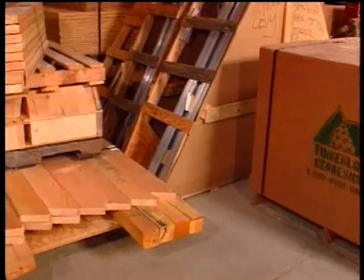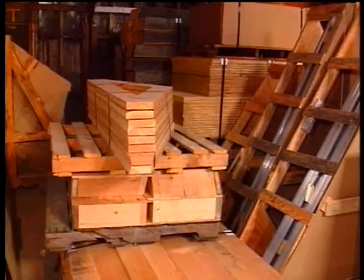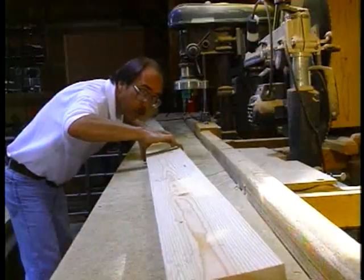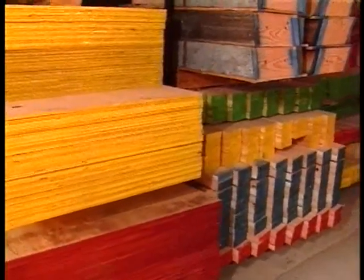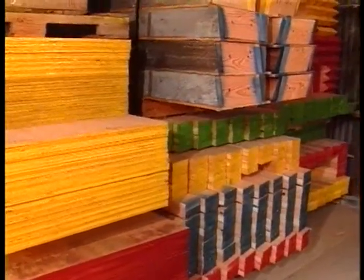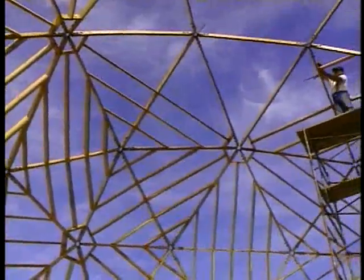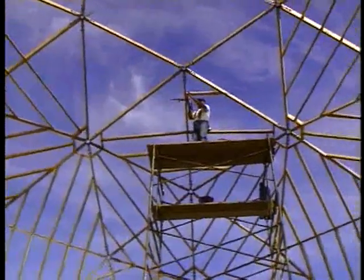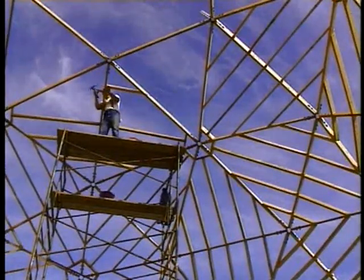Timberline sincerely cares about every single dome component. To ensure that the lumber being used is the best available, each piece is individually inspected. Timberline uses only the highest quality kiln-dried lumber to eliminate the chance of warpage. This complete, undivided attention to detail allows Timberline to guarantee that every dome package will fit together perfectly the first time.